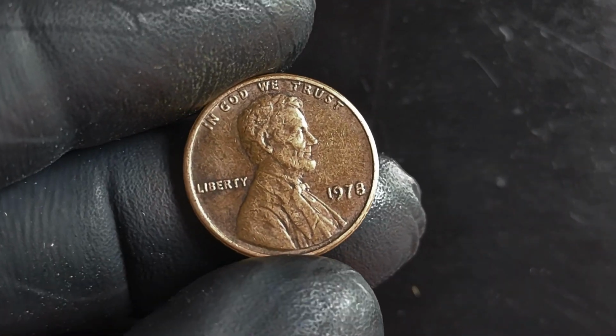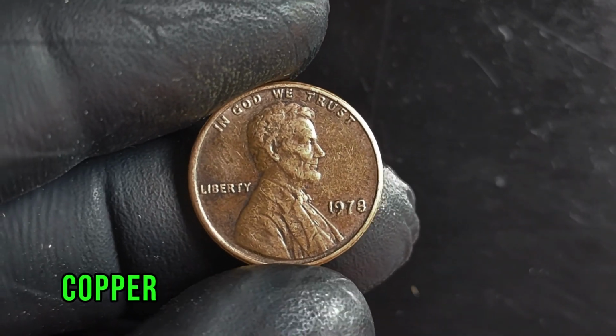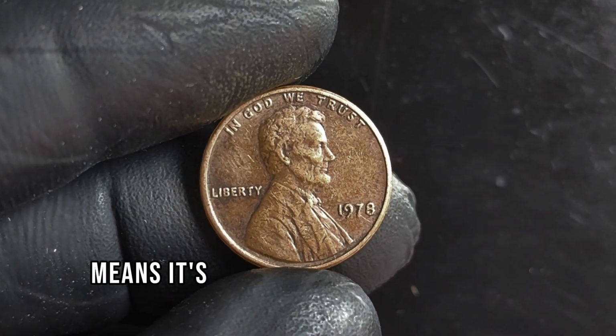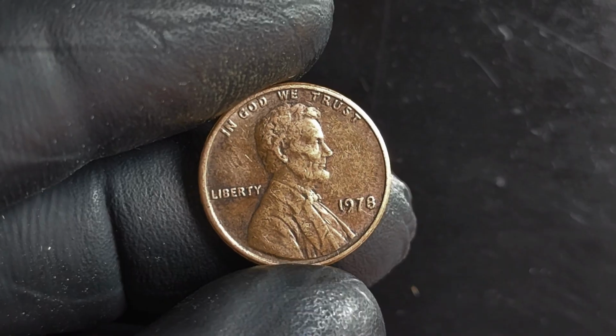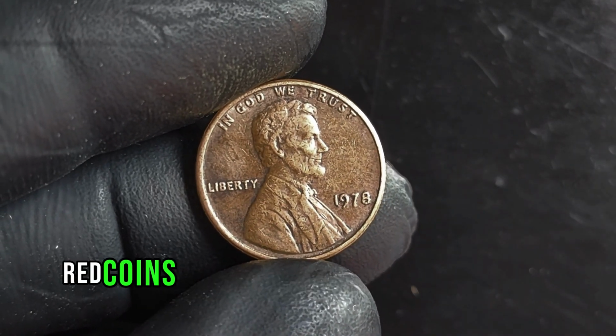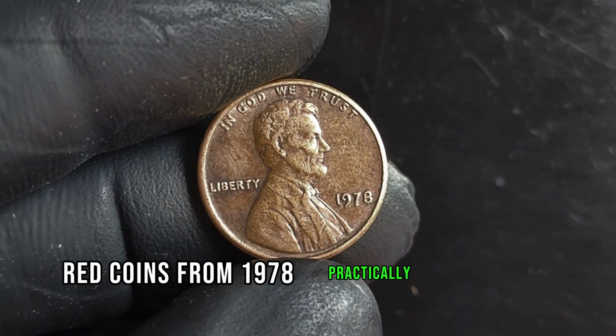And red? That's the golden ticket. Copper coins naturally darken over time. But a brilliant red hue means it's been preserved in pristine condition, untouched by air, moisture, or time. Red coins from 1978, practically unicorns.